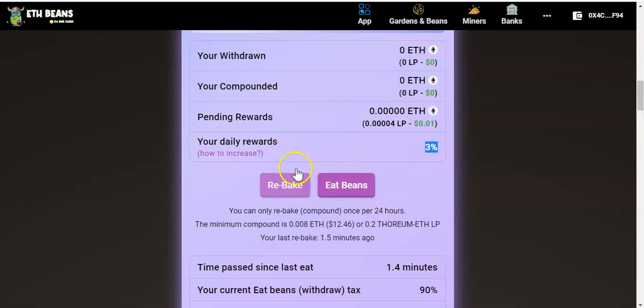Over here we have two functions: rebake or eat the beans. Rebake means compound, and eat the beans means withdraw. You can only rebake or compound once per 24 hours. The minimum compound is 0.008 ETH or 12.46 bucks or 0.2 Thoreum ETH LP. Your last rebake was 1 minute and 1.95 minutes ago. So as you can see right here, in order for me to rebake, I need a minimum of 12.46 bucks. You can see it right here.